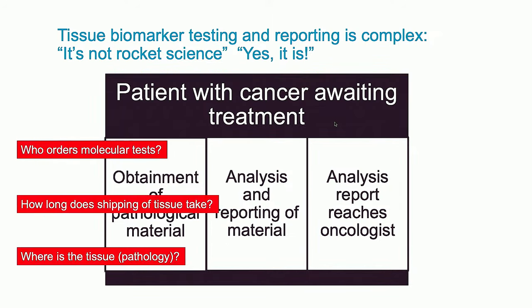Who orders the molecular test? Is it the respiratory physician? Is it the pathologist? Is it the oncologist? Well, the oncologist has never met the patient yet. They don't even know they exist because these patients are in the care of the respiratory physicians, because who knows whether they've really got cancer. Maybe they've got TB or some other problem.